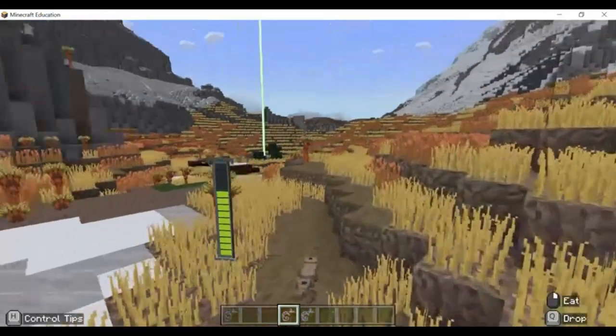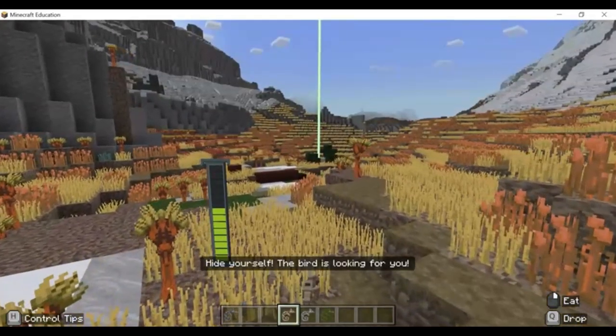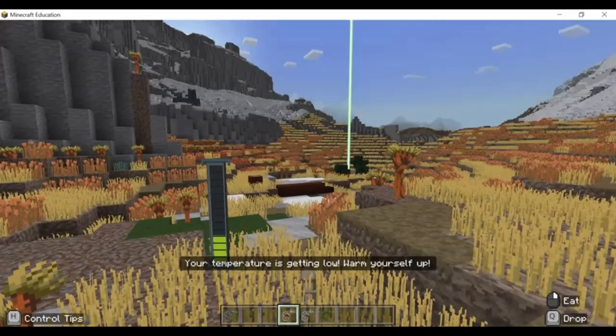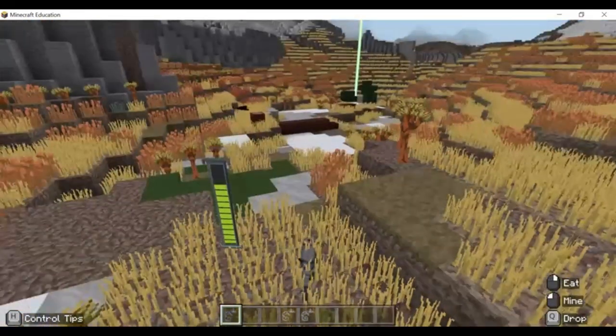You'll notice as the temperature drops, the slower I can move. And I'm going to stay still. And the bird didn't see me. Okay, I'm going to carry on. And just watch your temperature again. Let's press number one on my hot bar and select. I'm now black, so I can warm myself up.